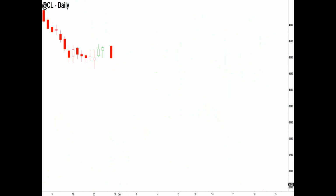They can't understand how it just keeps going lower and lower. Sure, there's plenty of fundamental reasons that everyone can look at in hindsight and say, oh, well, this is what happened. But what if you had known in advance that it was going lower? Well, we look here at this daily chart in crude oil in November, and I know it's going to be going down a lot longer than that, for over a year.